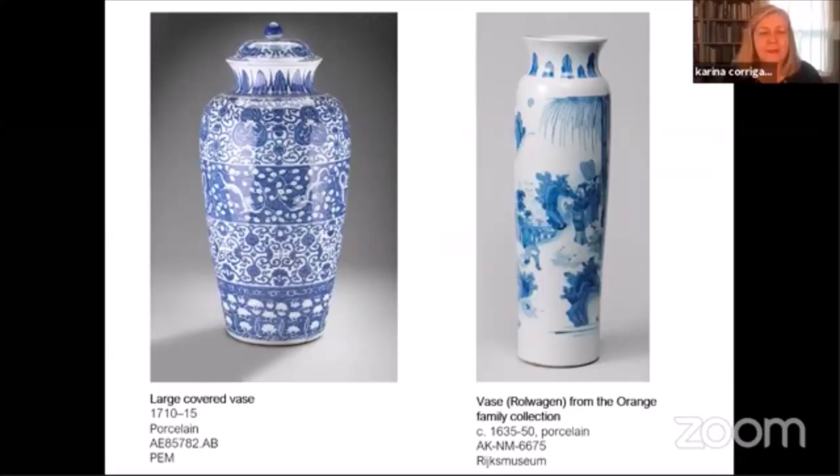One of the three pieces I selected was this large covered vase. The Peabody Essex Museum opened a new building about a year ago, and the central floor of that space is dedicated to Asian export art. And we really began our planning for the entire gallery with this one piece. It was technically a superlative piece of porcelain when it was made in Jingdezhen in the early 18th century.